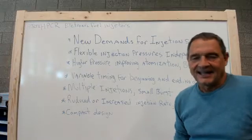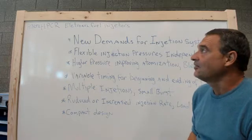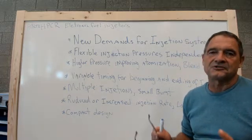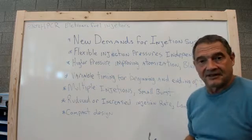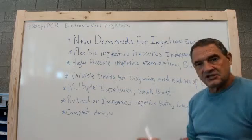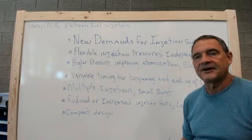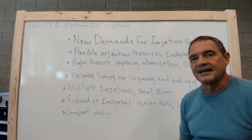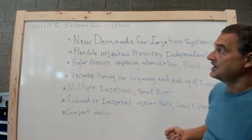Hi, I'm Craig, and today I am ready to explain high pressure common rail fuel injectors. Now there have been new demands put on the fuel systems, and the fuel injectors are no different; they seem to be evolving. The injectors are changing in these high pressure common rail systems. For sure the pressures are going higher, but being able to inject when they want and how quickly plays a huge role. So let's look at why the injectors have to change.